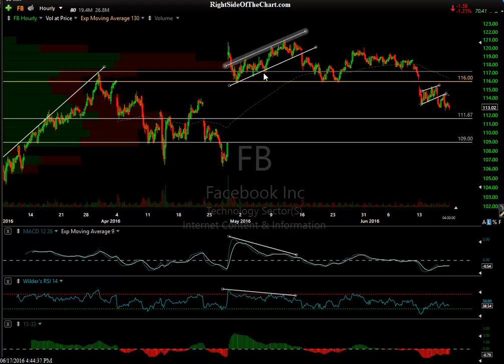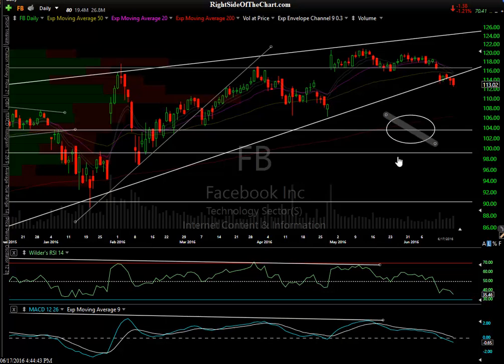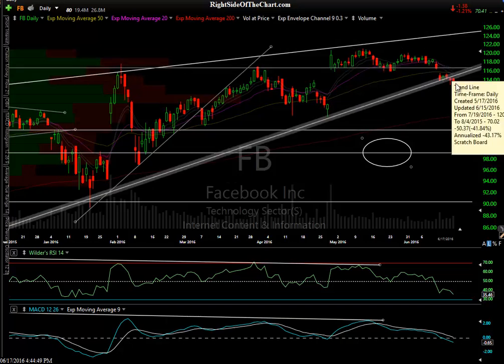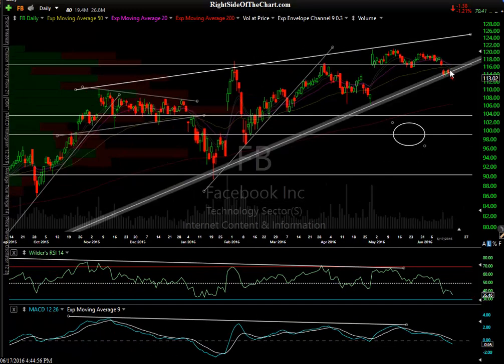I mentioned this as an island top. You go back here, all these candlestick clusters up there. If we move this little circle, you can see this was called an island cluster. So we had a gap down. It left that island of candlesticks. So far, confirmed. Now we're 1, 2, 3, 4, 5 trading sessions later, and we're moving lower. That is confirmation of that.